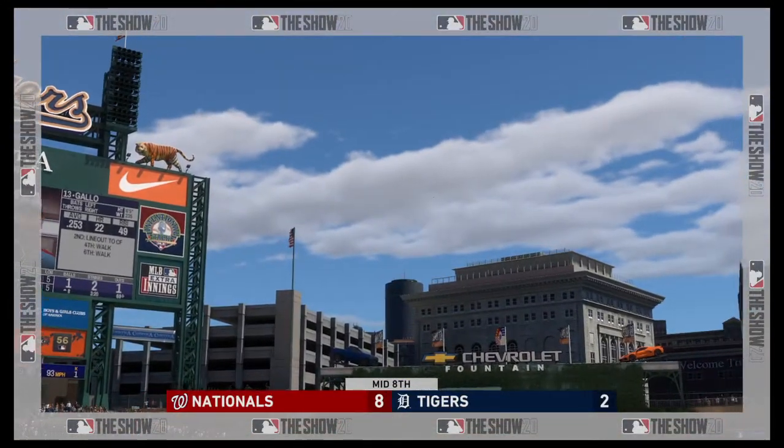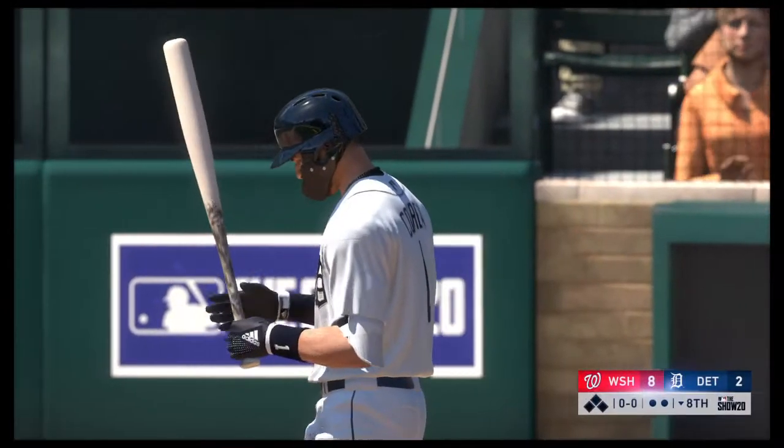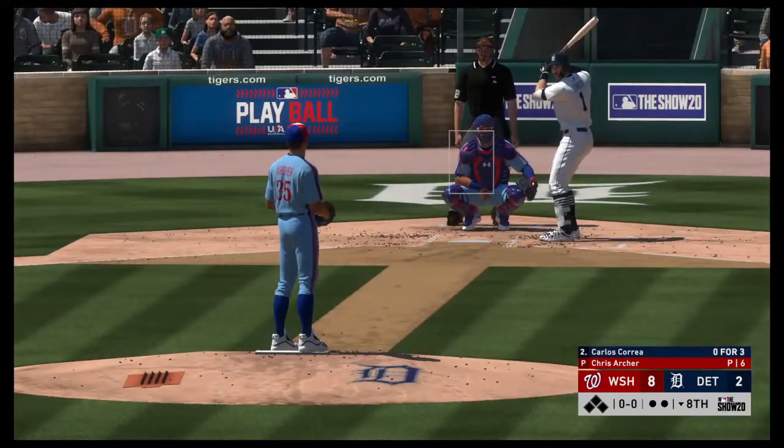Nationals able to add on thanks to the long ball. We'll go to the bottom of the 8th. It's the Nationals 8 and the Tigers 2. Striding in once again, Carlos Correa. 0 for 3 with a couple of strikeouts for him to this point in the ballgame.